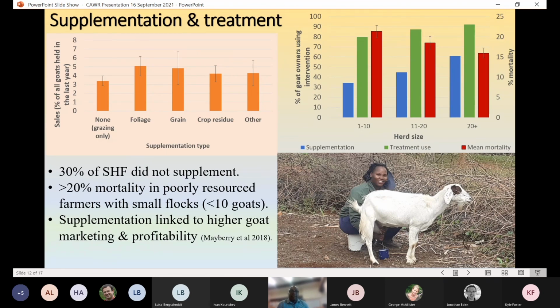In terms of supplementation and treatment, which is also the basis of the project, we found that those farmers who were supplementing had a higher propensity to sell, but about 30% of the smallholder farmers did not supplement at all. And then also mortality in those farmers who owned the lower number of goats, particularly below 10 goats, was as high as 20%, indicating that these poorly resourced farmers did not have capacity to treat their goats.